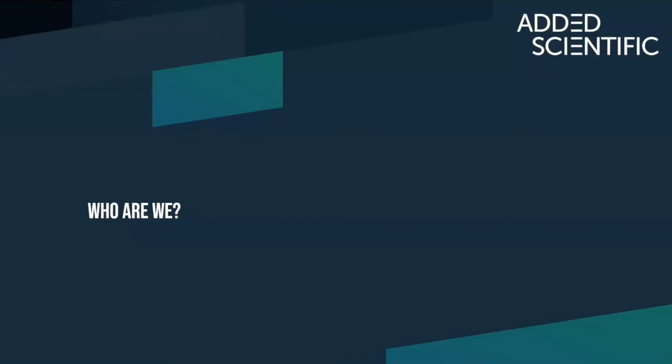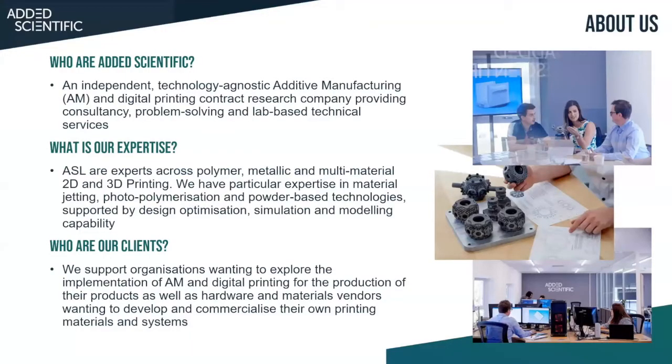First of all, I would like to give a brief introduction about our company. Added Scientific is an independent spin-out company, initially spun out from the 3D printing research group at the University of Nottingham in the UK. We are a contract research company providing a range of technical consultancy and lab-based technical services to our clients.